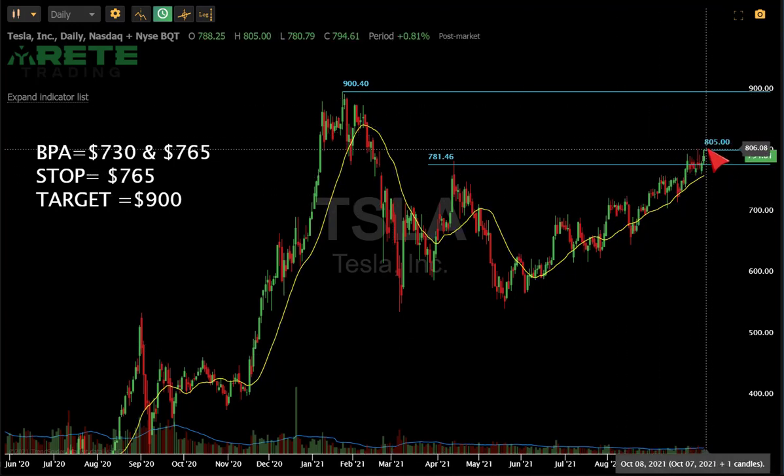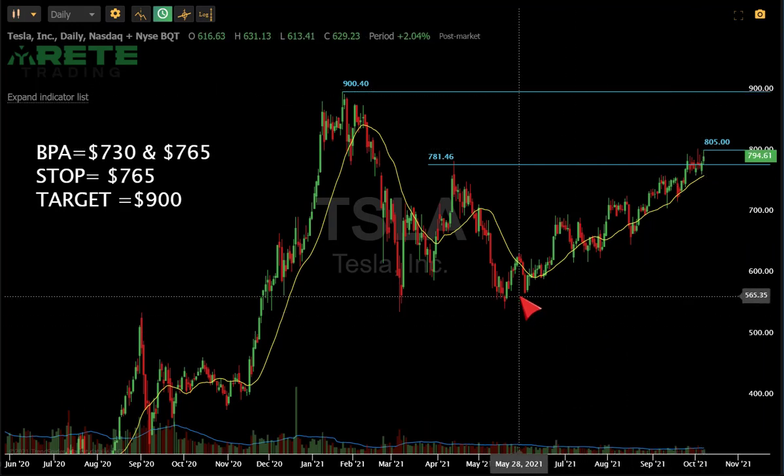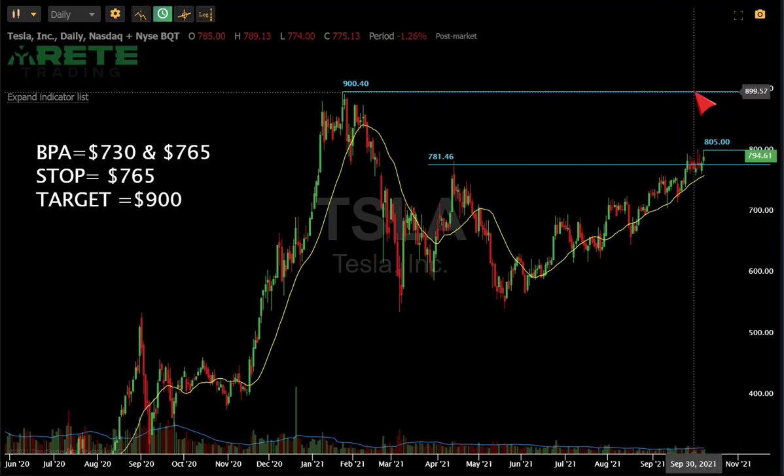But this 805, you're heading back to 900. I mean, I think it's pretty clear that this has just been one of the leaders that has just not remotely cared about this pullback. So I would look for 805, and then I think you can put on another trade. I think that's what I'm looking for tomorrow.